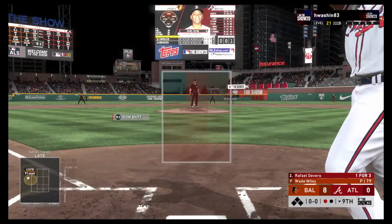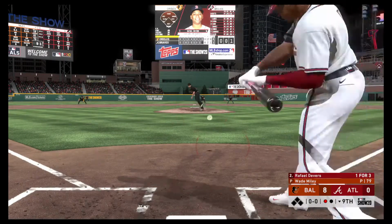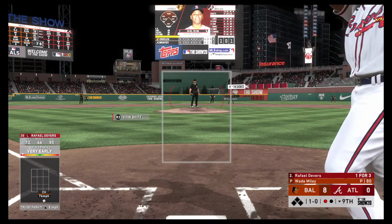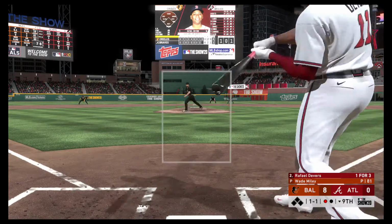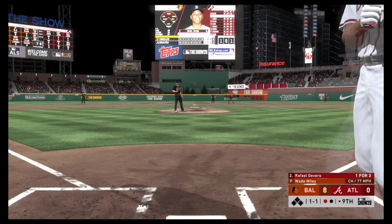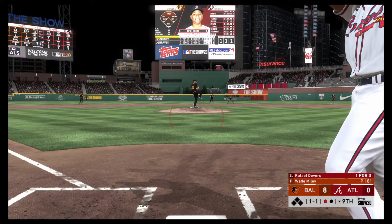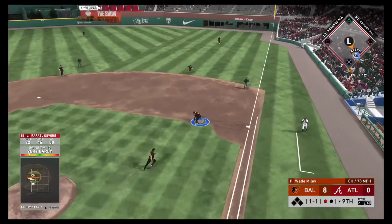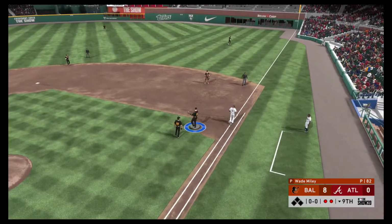Now to the plate, Rafael Devers. He singled his last time up. Check swing, but he held up in time. Ball one. Now a check swing, but it's strike one anyway, says the home plate umpire. The 1-1. Bounce to the right into the loaded up infield. Fielded cleanly, and he'll take it to the bag himself for the out.